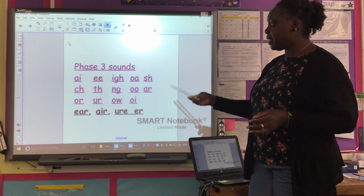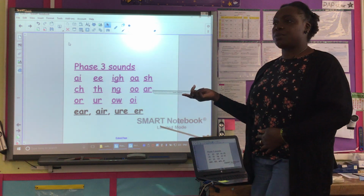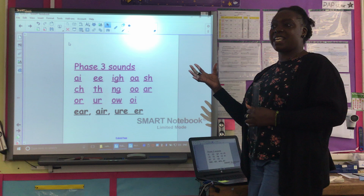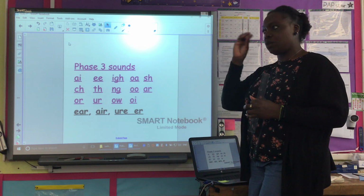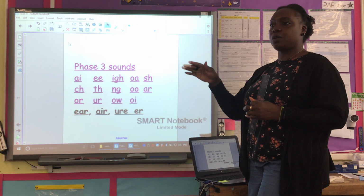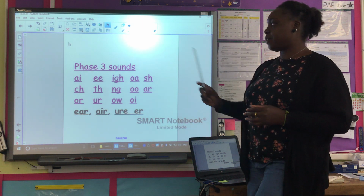Okay, so again, these sounds. If your child knows how to do it, encourage them to write it. So you say each sound, about three or six of them, let them write it, and then leave it at that. The focus at the moment is to look at it. Most of them know all of this, so the focus now is can they write it when you say it. So that's where the focus is.